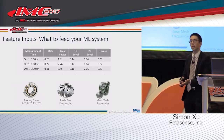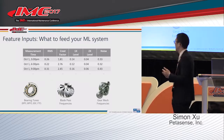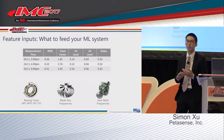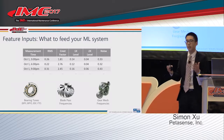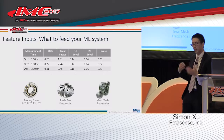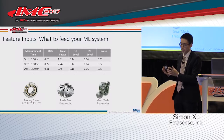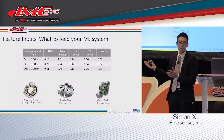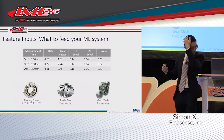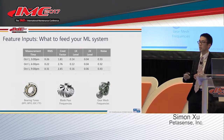This is also where you would include a lot of other information to your machine learning algorithm if they exist, such as blade pass frequencies, gear mesh frequencies, if you are able to get that. And I wanted to stress this because the customers who have seen the most success with machine learning are the ones who are willing to put in the effort to find out some of this information. This information is not always available on the nameplate on a machine. So if you're able to get that information, then the machine learning algorithm will be able to track that information as well.